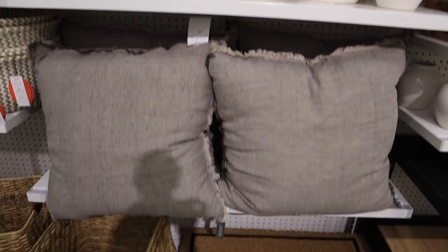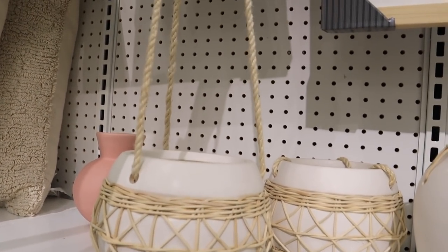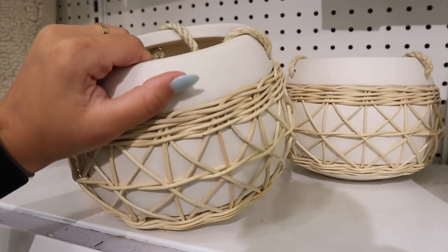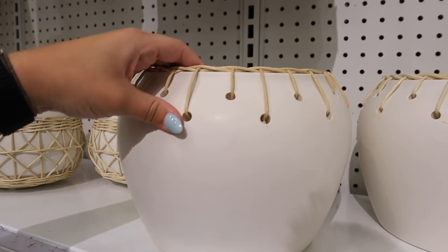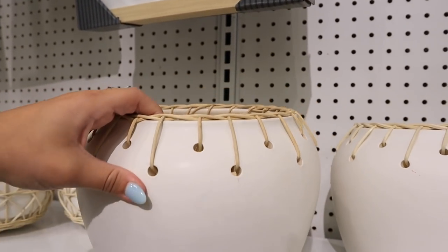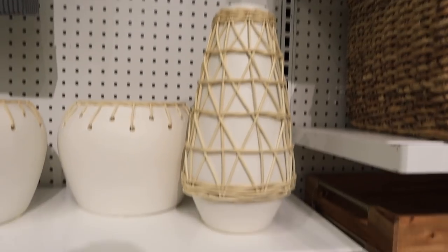Some more new Opalhouse items. I'm obsessed with these vases. This is like a hanging vase. It's just so pretty and neutral, but has the really pretty bamboo rattan accent. This is $20 for the hanging one. Then they have this shape, which is more wide, and then it just has these circles woven through, which is so, so cool. And this one is $25. The tallest one is so cool.